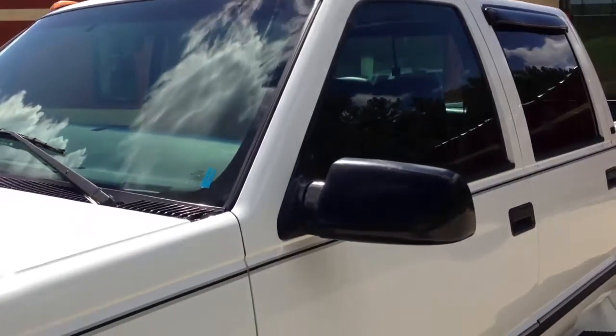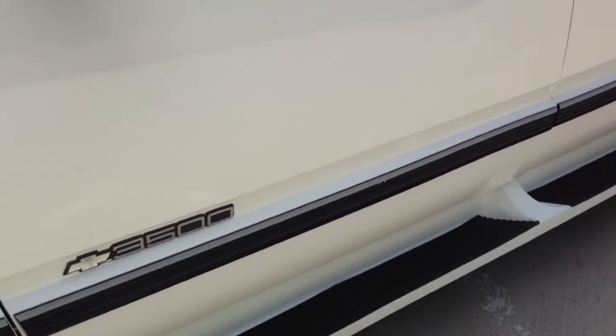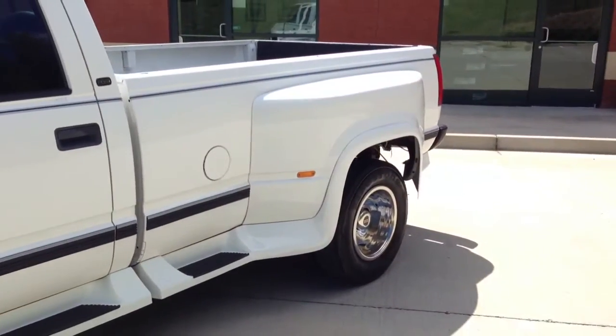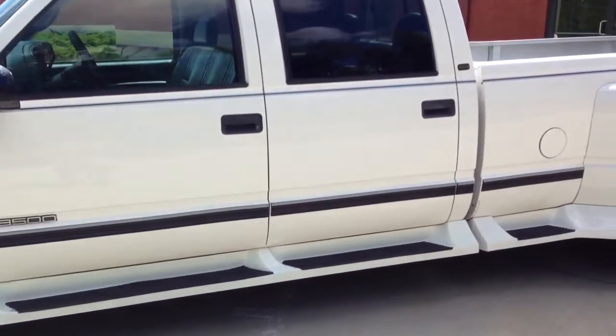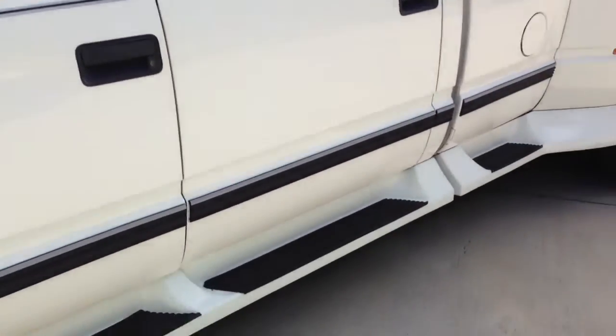The only real issue with it is a crease on the driver's side door. Not a big problem, it's right there. We typically would fix something like that, but we figured this may go to a construction company or a landscape company that's looking for a very nice, dependable work truck and doesn't mind a little bit of wear and tear. If you want it fixed, we can fix that whole door for about $250.